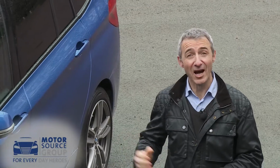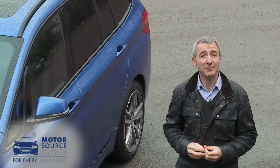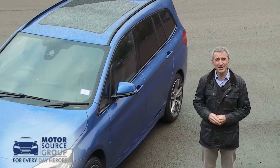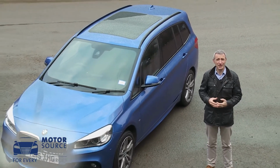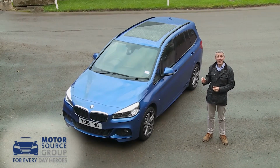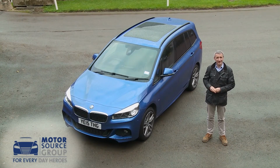You'll be choosing this car because you want a BMW, but you need a people carrier. Those whose priorities lie that way around probably won't mind making a few practical compromises to buy into the Munich maker's model range. But, as it turns out here, very few are necessary.